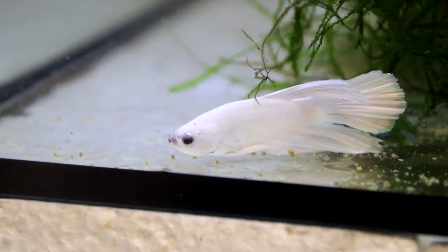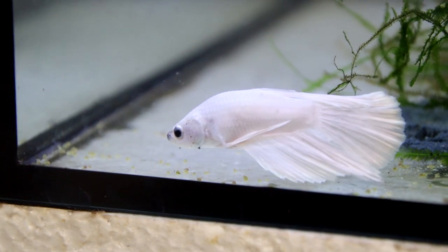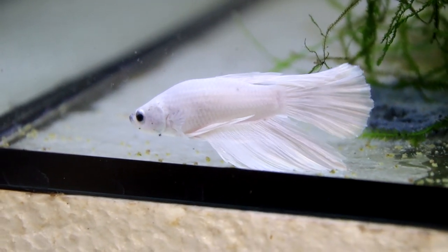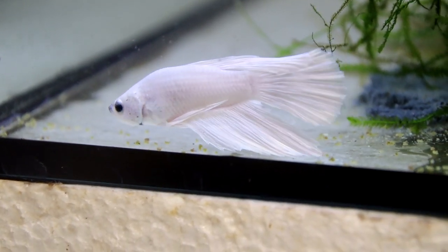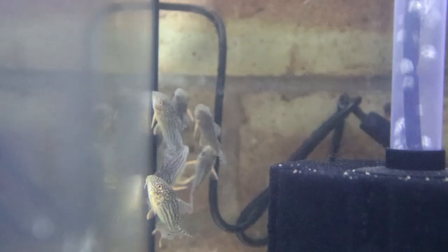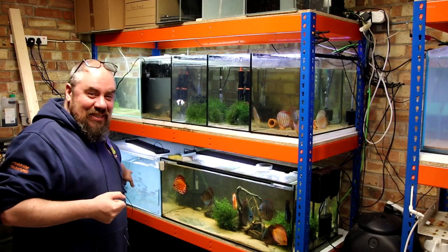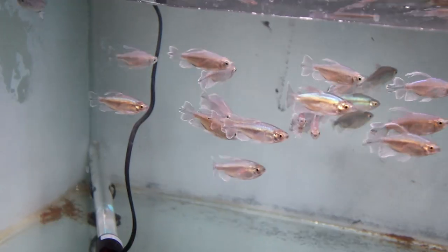My daughter picked that one up. It was a bit of an impulse buy, this one. So we're going to set up a tank for my daughter in her bedroom. She wanted this one. I think it's going to be called either Snowflake or Snowball, possibly Olaf. Got a whole bunch of Sterbai Corydoras in there. I bought up every single one that came into the shop. We've got a whole bunch of Congo Tetras down here. Bought up every single one of them that came into the shop.